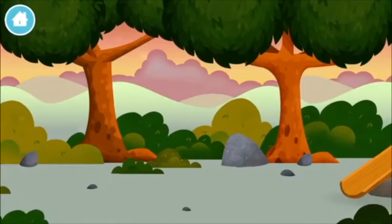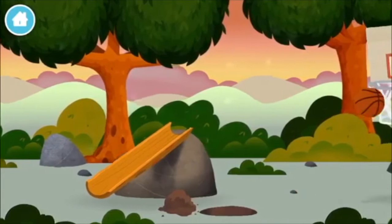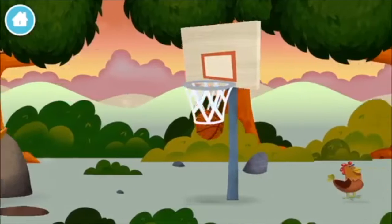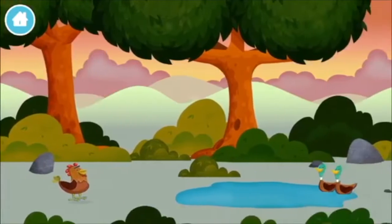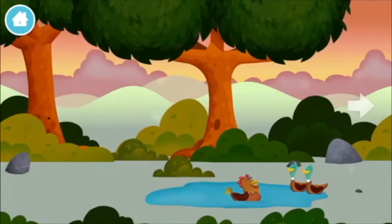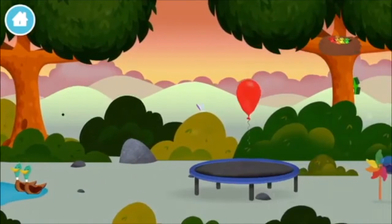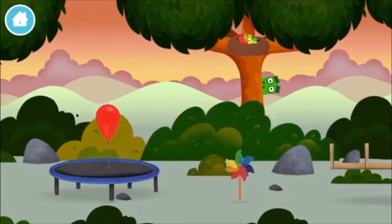Play. Where are all of the number blocks? Can you find them? A basketball. A chicken. Try looking to the right. Two ducks swimming in a pond. A balloon. Four birds in a windmill.